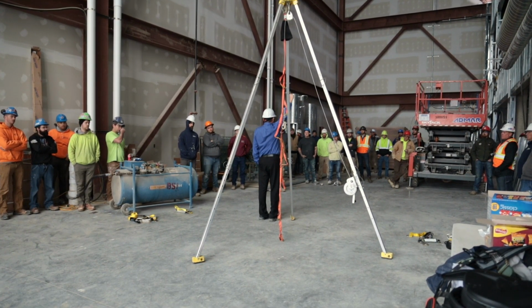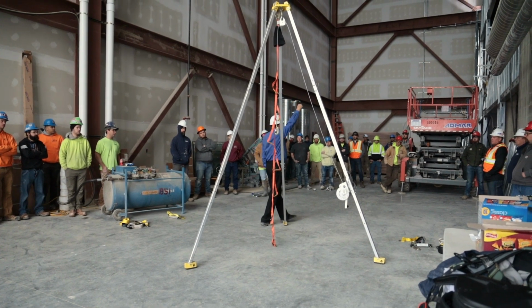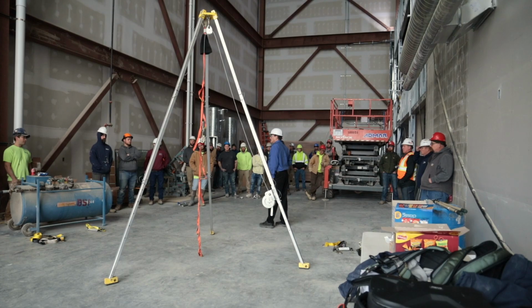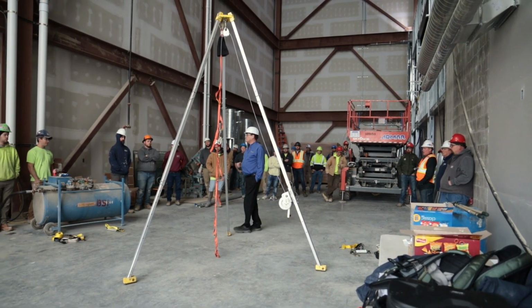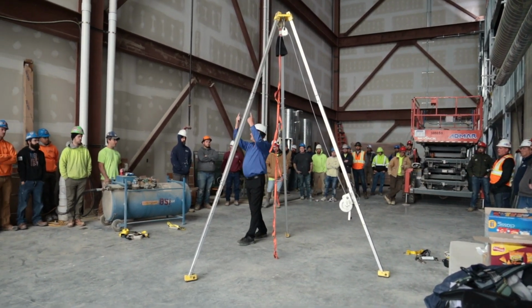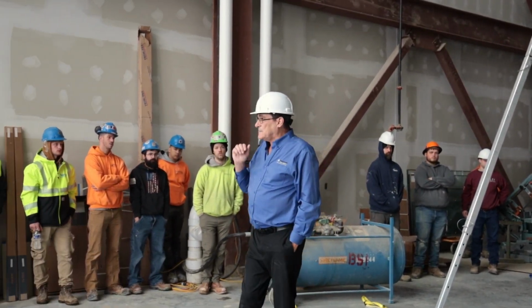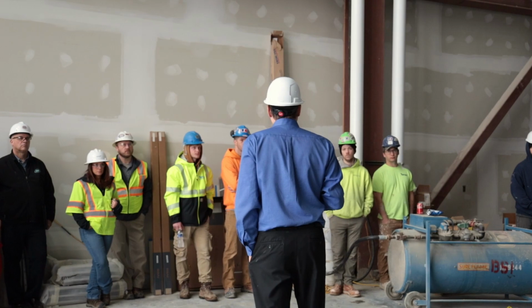But that's two stories. You realize that? Two stories. Fall protection really doesn't work in America. It works fine once you get up here. But where most falls happen, guys, between the 6 and the 10 footer, fall protection doesn't work.